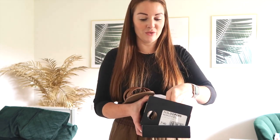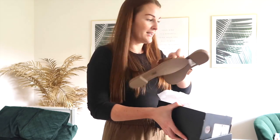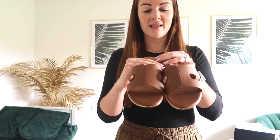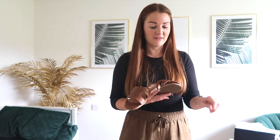Again, these are a bit of a dupe. I feel like a lot of the shoes that they do in June are dupes of a big designer brand, which is great if you're somebody like me and your budget doesn't stretch all the time to designer purchases, as much as I would love it to. I'm not there yet. But these are this lovely tan colour. I feel like these are a dupe of the Hermes sandals, which, I have no desire to own anything Hermes, to be honest. It's definitely not on my wish list, but I do love these.